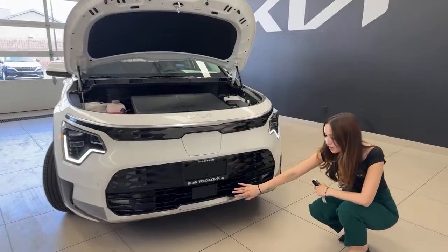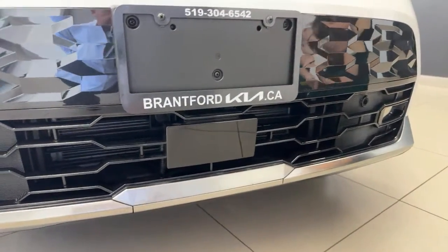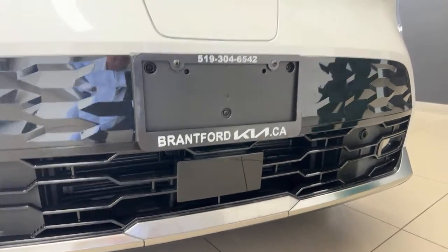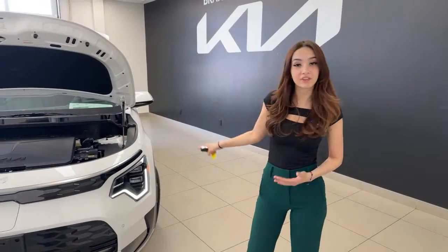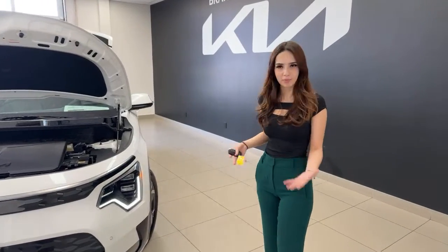Down here, we have our front radar sensor. So this is going to be used for your forward collision avoidance. It's going to monitor the distance of the vehicle ahead of you as well for your smart cruise control. So with smart cruise control on Kia and Hyundai vehicles, of course, if the vehicle ahead of you slows down all the way up to a complete stop, so stop and go traffic, it'll take your vehicle to a complete stop and get you back up to speed again. It's a great system and it works very seamlessly. It doesn't feel choppy at all.